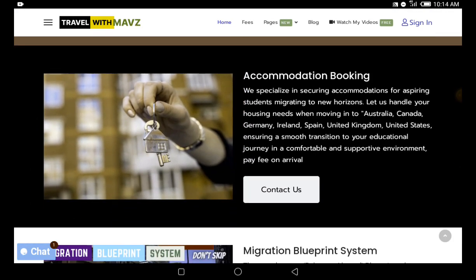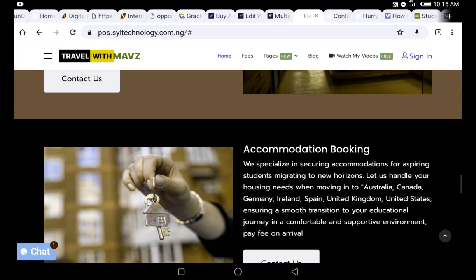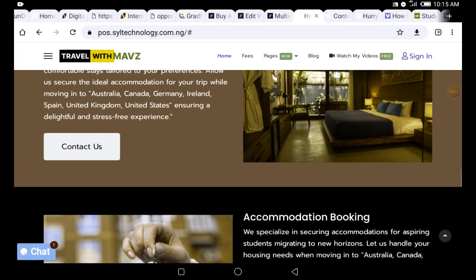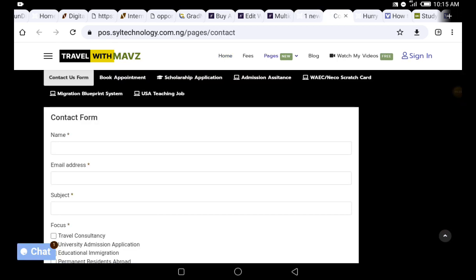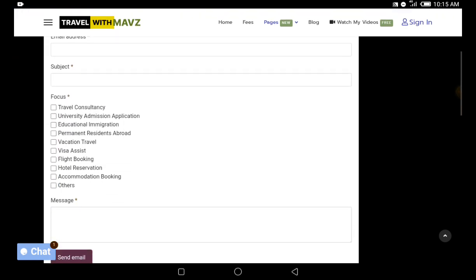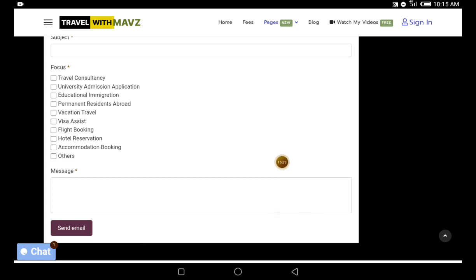And if you are migrating majorly as a student, or you are migrating using any of the permanent residence programs, you also need accommodation. I can also help you facilitate your accommodation in any of these countries right now. If you want to reach out, just click on the contact us button on any of these sections. Then it will bring you to this page where you have the contact form, so that you can send us an inquiry. In this box here you can write what you want, then click on what service you are looking for. We are going to do this for you for a fee. This will not be free.